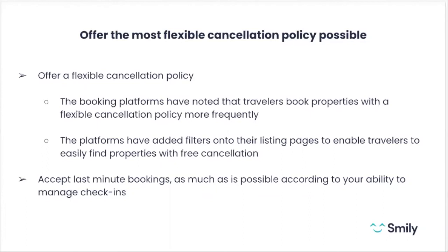The platforms also have added some filters dedicated to flexible cancellation policy. So it means that they highlight your property if you have those kind of cancellation policy, and it also means that you will be ranked in a better position inside the channel. So you'll be more visible and potentially you can get more bookings.